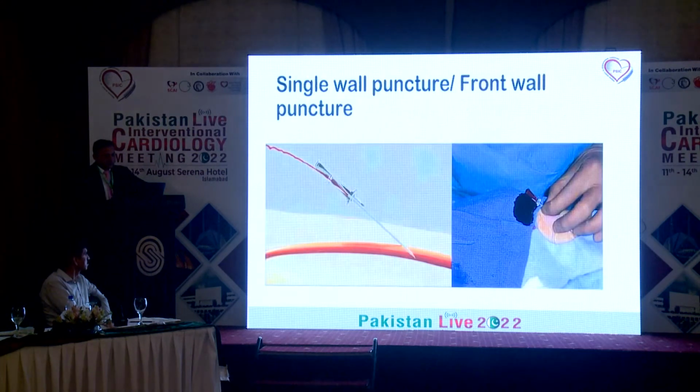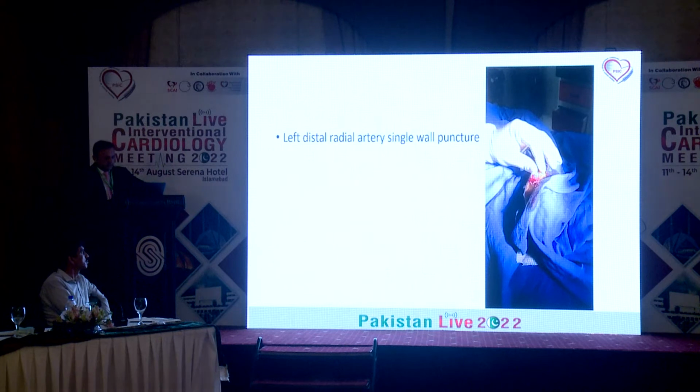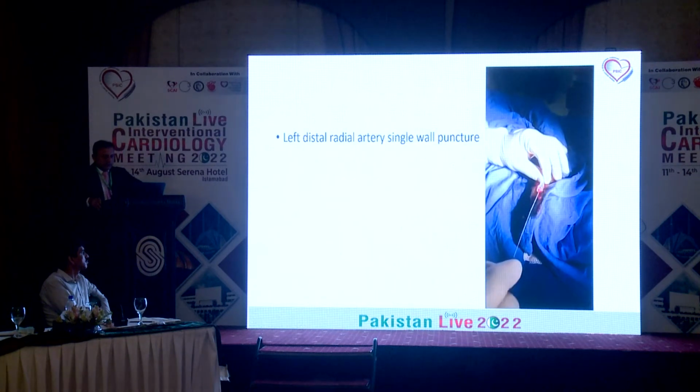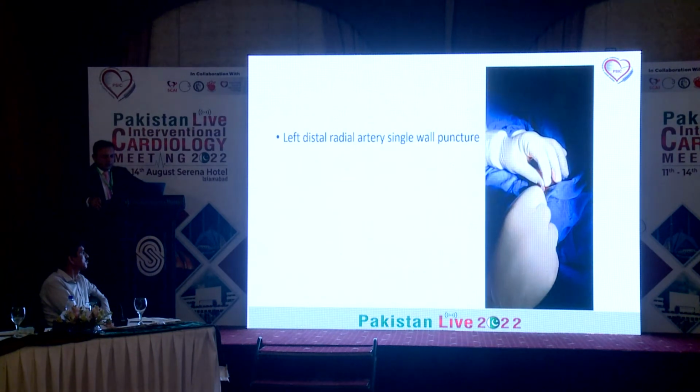Left radial, distal approach. So there are two types of radial puncture. One is the antegrade single wall puncture, which is done with stainless steel needles. Once we see the blood, we wire it carefully. Let me try displaying this. So this was one of the left radial arteries. It was punctured with an anterior wall puncture.